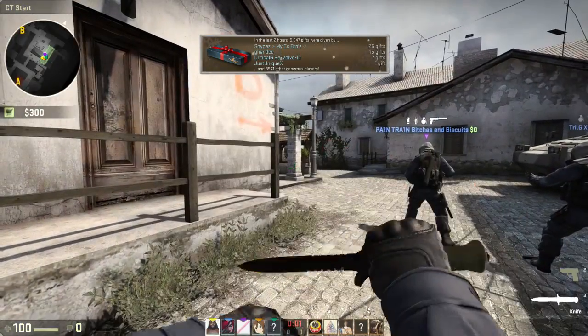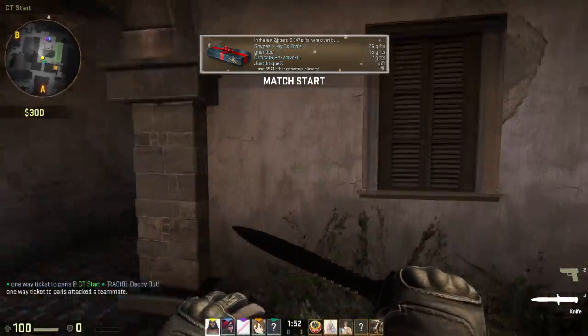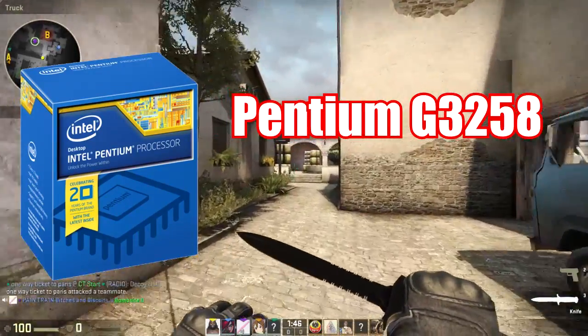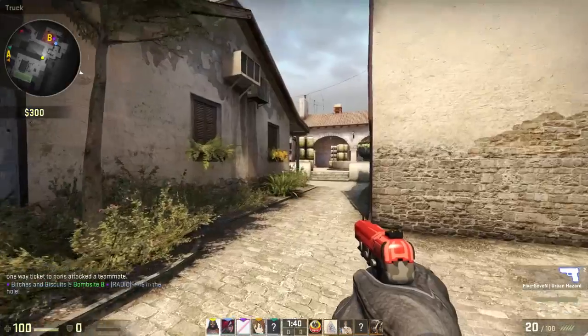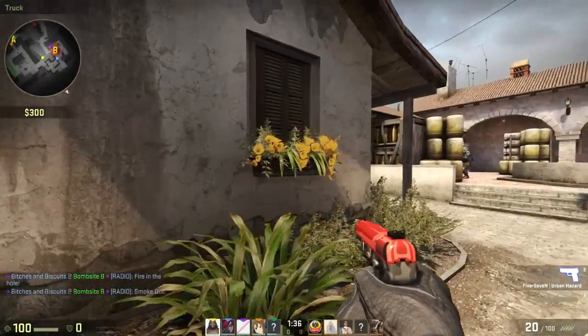So first off, this one's a little bit old, but it's still very, very good for the money. It's the Intel Pentium G3258. Back when I was doing YouTube all the time, like a couple summers ago, this was the CPU to buy. It's dual core 3.2 gigahertz, but the one distinguishing feature about the CPU is that it is unlocked.